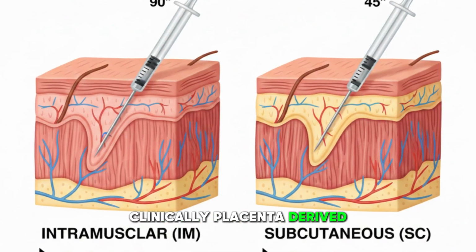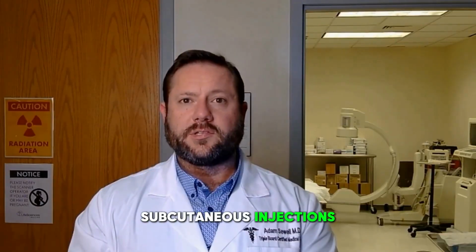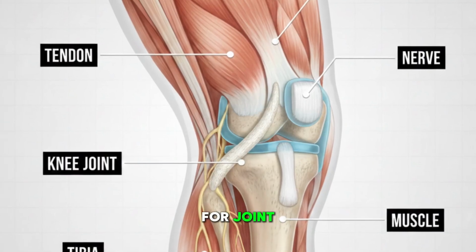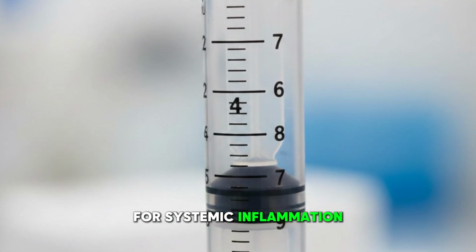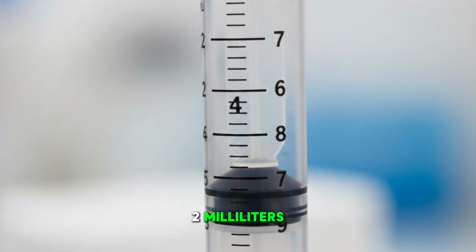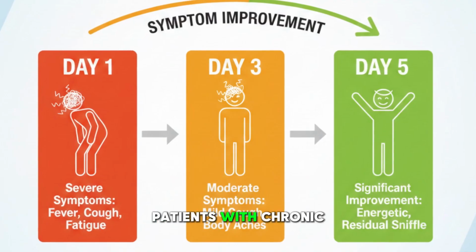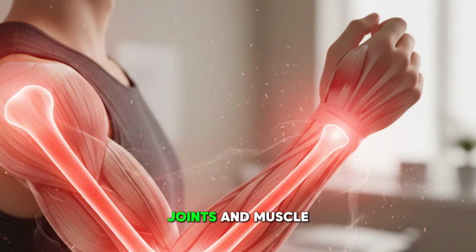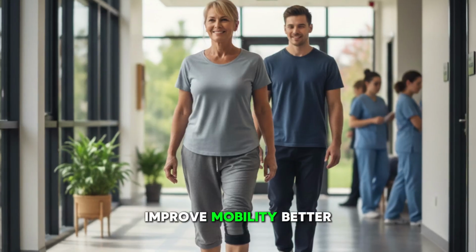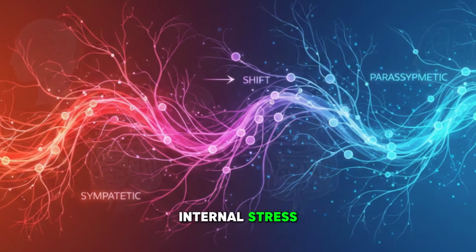Clinically, placenta-derived protein arrays can be used systemically through intramuscular or subcutaneous injections, or used locally for joint, tendon, nerve, and soft tissue problems. For systemic inflammation, dosing often ranges from 2 milliliters to 10 milliliters per treatment, depending on the preparation and the severity of inflammation. Patients with chronic inflammation often feel better within days. They report reduced joint and muscle pain, improved mobility, better energy, and a general sense of reduced internal stress.